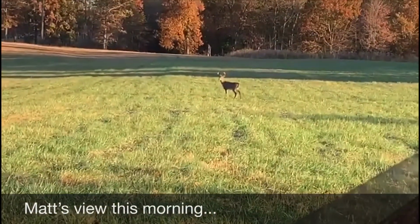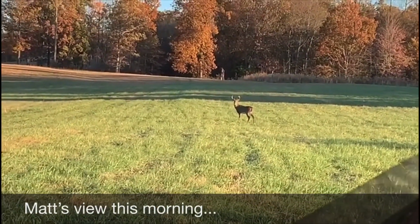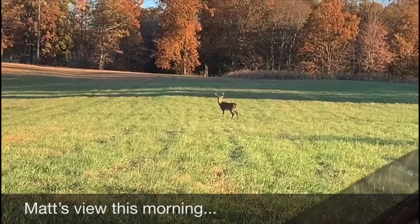So we're out here at the main lease. We're going to do a setup that we've done already this season. Put Matt on the corner post, overlooking this entire field. I'm going to walk out about 75 yards on my way to my stand and dump some T69 out in the middle of that field to hold them up for Matt. I'm going to go get in the tower blind up in the food plot.